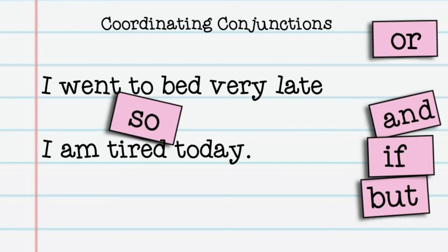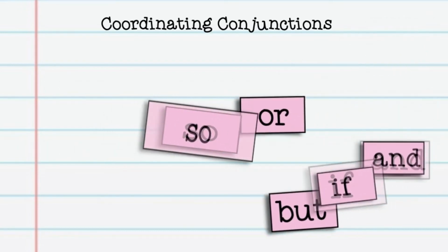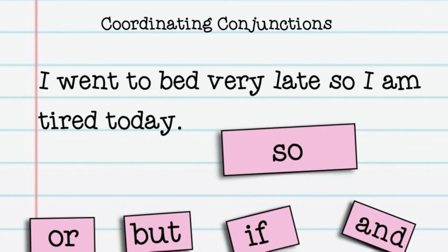The word so is the best conjunction to use as it means due to this. Due to going to bed late, she was tired. I went to bed very late, so I am tired today.